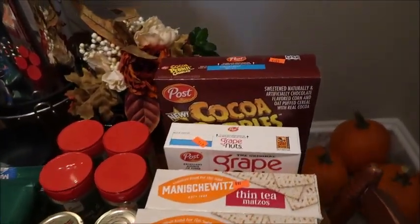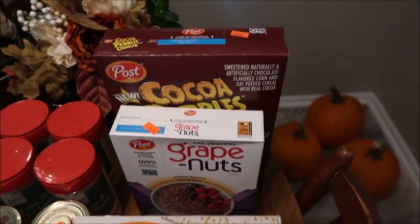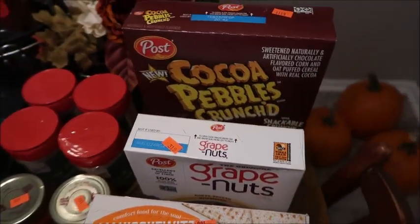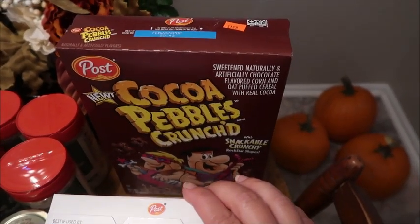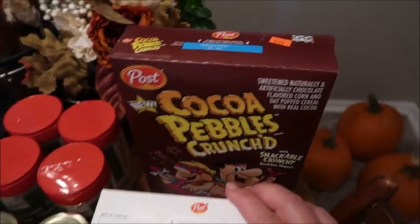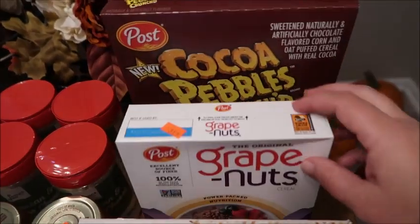Now, Rick and I have gotten in this habit, you guys, of having the occasional bowl of cereal for a snack. I'm not saying it's a great habit, I'm just saying it's a habit. So we got this box of Cocoa Pebbles Crunched for $1.69, and I'm very much looking forward to having a bowl of that at some point, but I'm not gonna have one tonight.